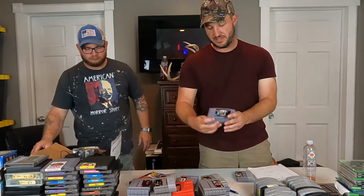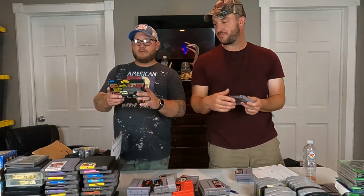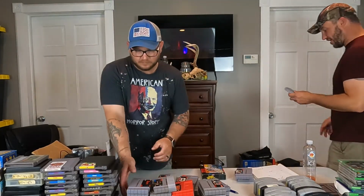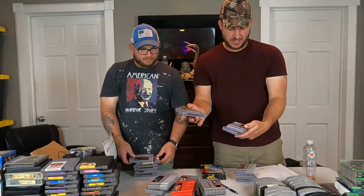We got Hook. And I didn't look up every single one. I just looked up the ones I thought would be good. Here's the Wizard of Oz in its box. Yeah, that's pretty cool. I think the manual's in there and everything. We got Donkey Kong Country 2. We have Jurassic Park.